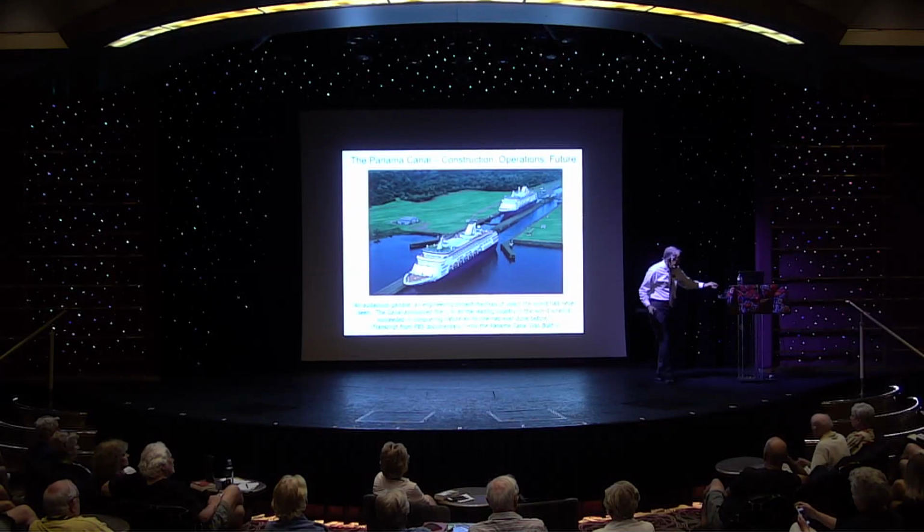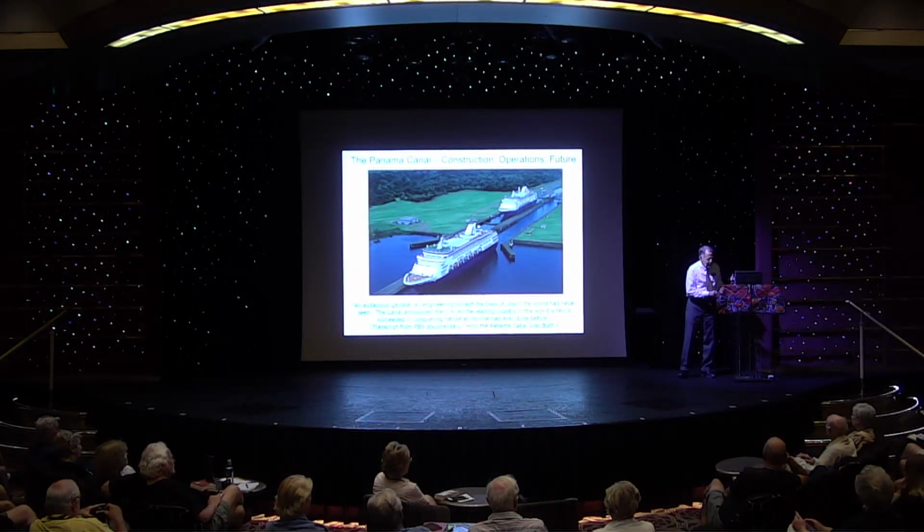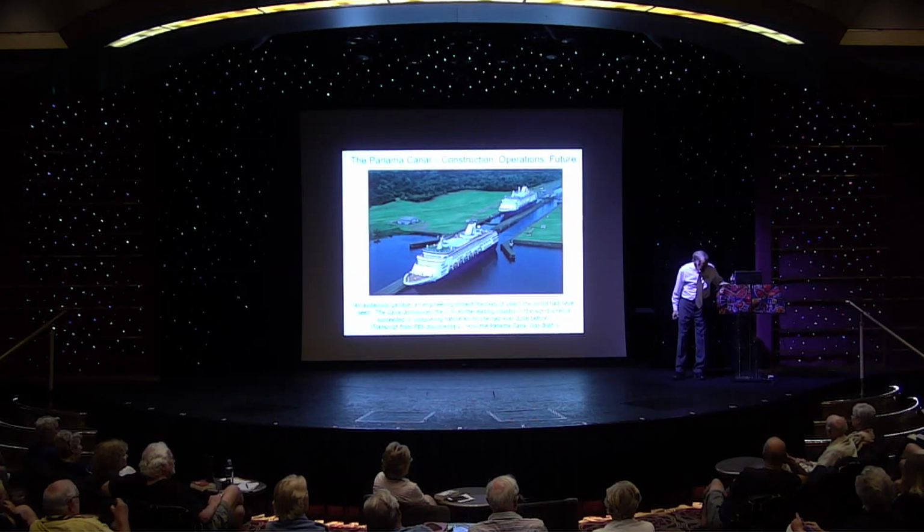As you can see up here, we've got some textiles. For those of you who are not familiar with it, these are the molas from the Kuna Indians who live in the San Blas Islands.